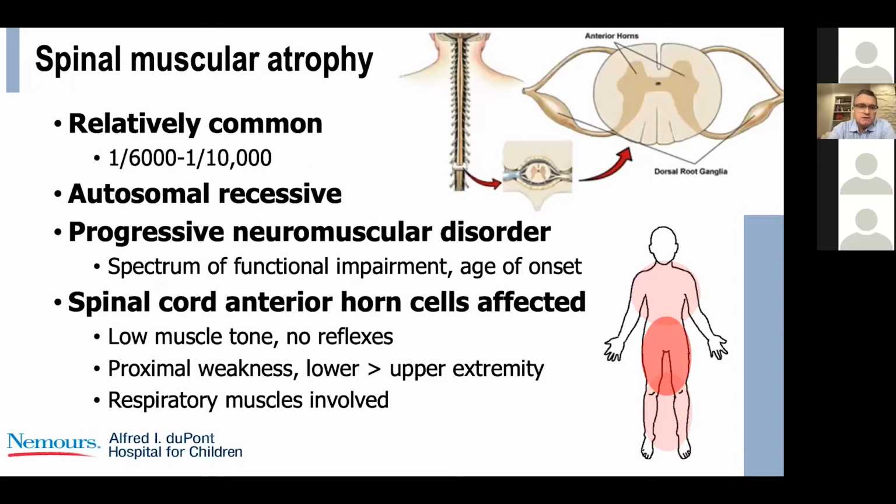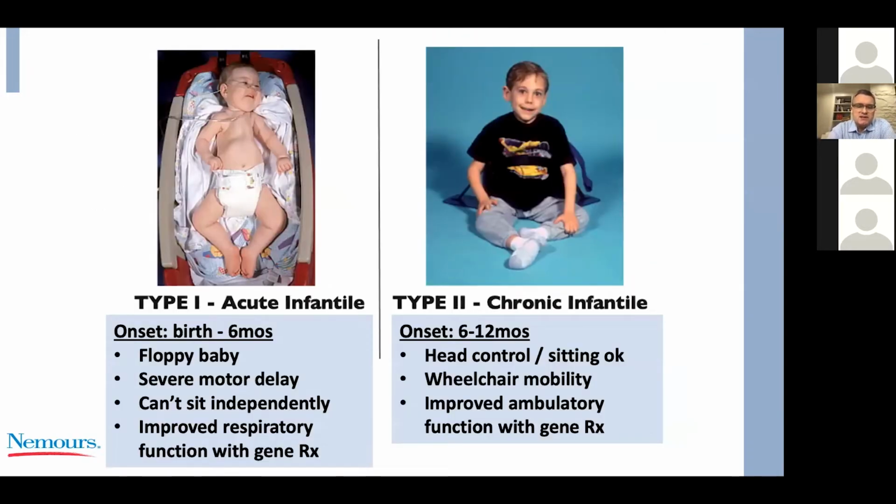Spinal muscular atrophy, as we all know, is relatively common in the neuromuscular world. It is an autosomal recessive inherited disorder and progressive along a spectrum related to the age of onset of symptoms. The anterior horn cells are affected, leading to a lower motor neuron type syndrome. We have very low muscle tone, weakness around the hip girdle area and trunk with involvement of the respiratory muscles as well. And the traditional classification that we still use in orthopedics, although recognizing that this is a spectrum of disease, is type 1, 2, 3, and also 4 in the adult onset. There are some other nuances to that I won't get into today.